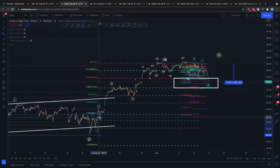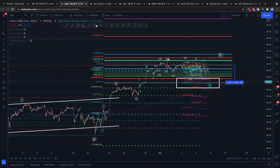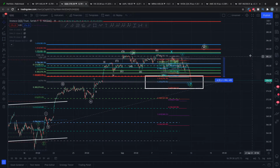So we take the length of wave 1, drag it down to the bottom of wave 4 right here, and we get some extension levels as you can see. So once again, I would target the 1.618 to 1-to-1 extensions right here. So that's right around 381 to 385. And so that would retest all-time highs and even go above it. So those are just expected resistance areas once again for the wave 5 impulse upwards.